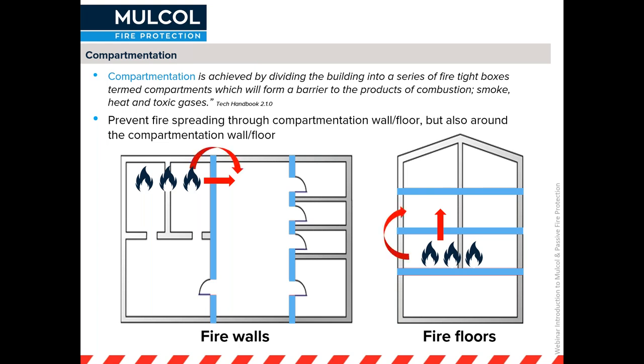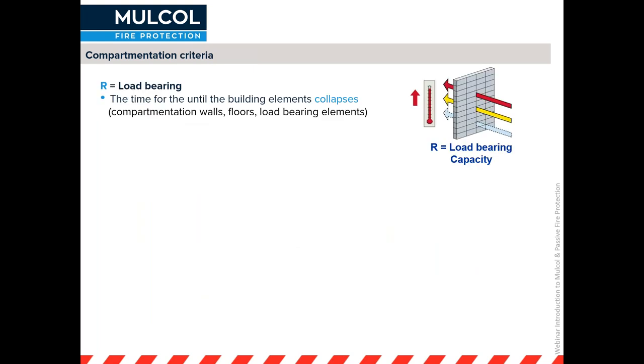Of course, there's also an option that it can go around it, but we will not look into this in this webinar, but it is certainly something that should be taken into account as well. So now we've got our compartmentation areas and compartmentation floors and walls, and they need to have certain criteria. The first criteria is that it needs to be load-bearing, which means that it shouldn't collapse in the time of a fire. So if you've got a one-hour fire-rated wall, it shouldn't collapse within this hour. It should be able to stand up all the time.